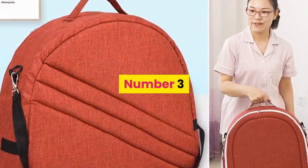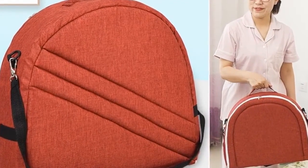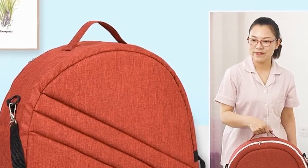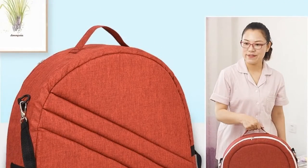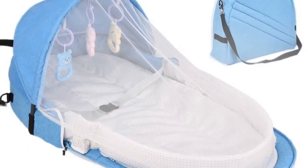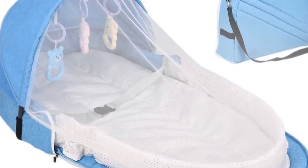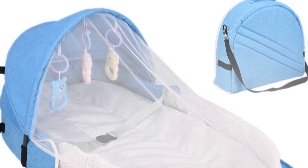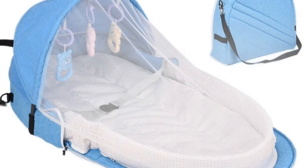Number 3. Material, fabric. Product description. Item type, baby portable backpack bed. Material, bed, cotton. Material, backpack, flax. Material, toy, ABS eco-friendly plastic. Color, red, blue, gray. Age, 0 to 1 year old. Occasion, all occasions. Pattern, solid.